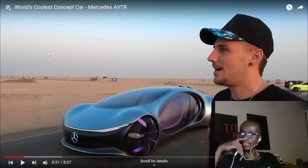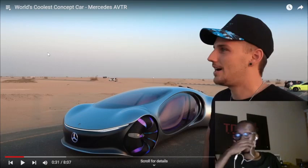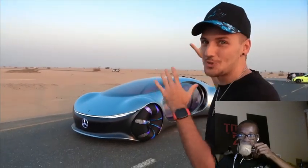What's crazy about these cars is that BMW had a concept car. It was white, blue, and black, a combination of those colors, and then a few minutes later, it stopped being a concept car. It started being mass produced, and it's like, okay, there's nothing amazing about that. But they just mentioned the AVTR. I was like, it's one of those kinds of cars. This thing is super, super special.